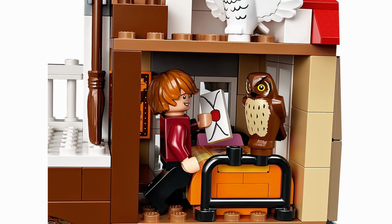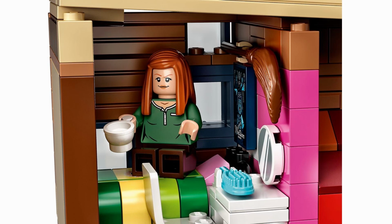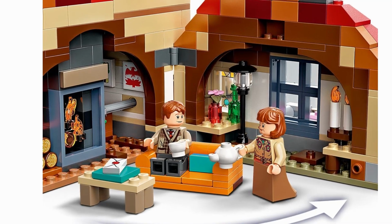Once again, just some really nice builds inside of the home here. I really like the bed build where we have Ginny here. I love that poster as well. That looks really fantastic. I'm going to assume it's a sticker, but it still nonetheless looks great. And then just the main sort of living room looks great as well.